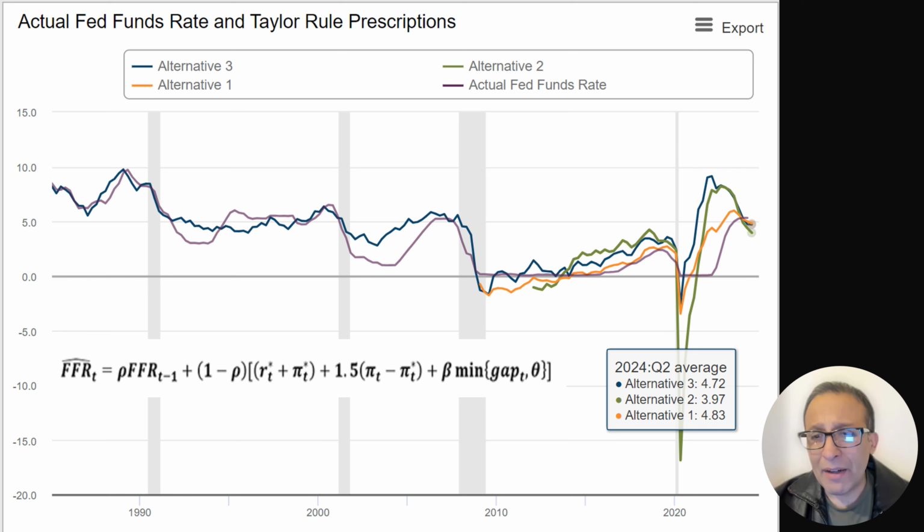So remember, here we are at 4.72. That is the middle or the median one, the one that I actually calculated. And the federal funds rate is 5.25, meaning that possibly we are just like 50 basis points up from where we are now.